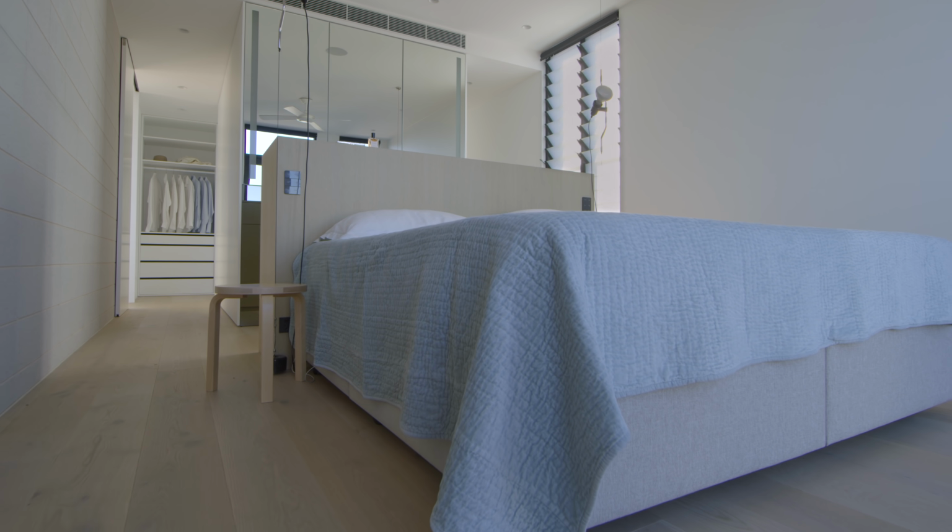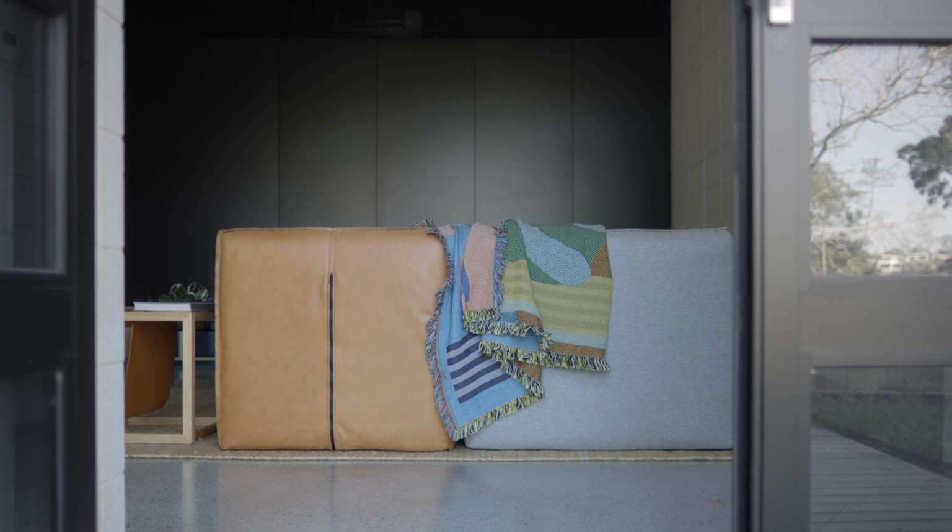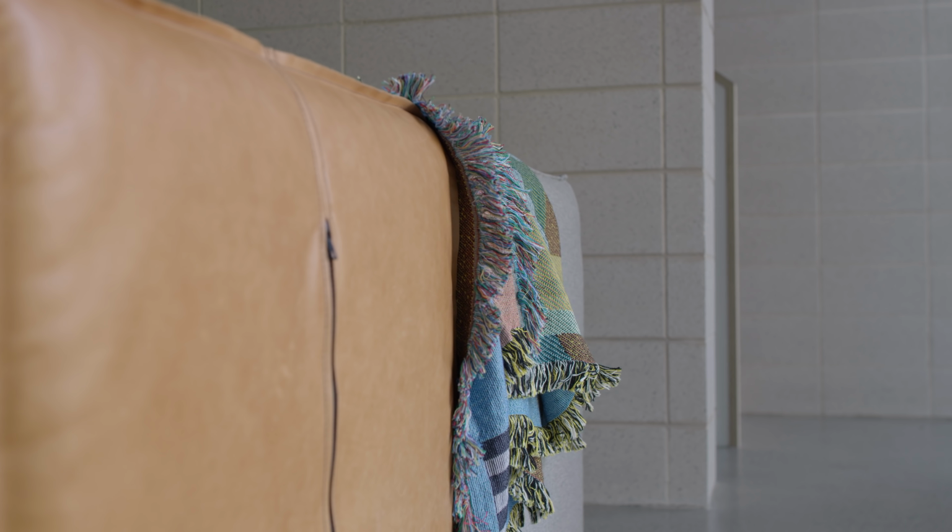Upstairs, there's the main bedroom suite. On the lower level, there's the kids' quarters. So there's 3 bedrooms and a nice big laundry and bathroom. And then on the lowest level, there's a rumpus room, which could be a multi-purpose space for later on.